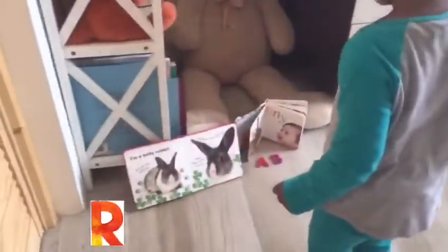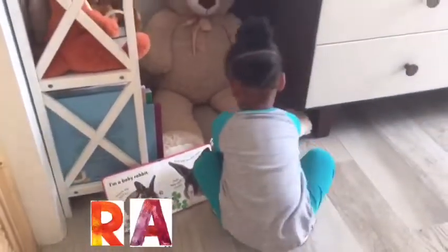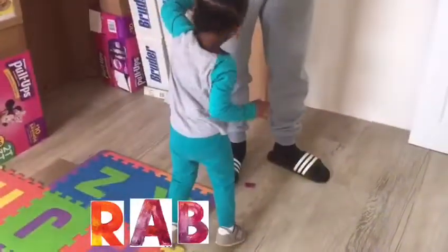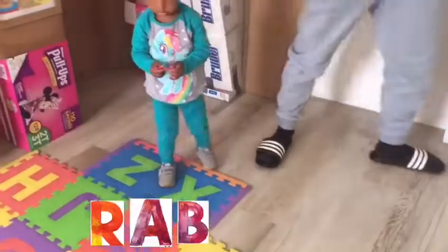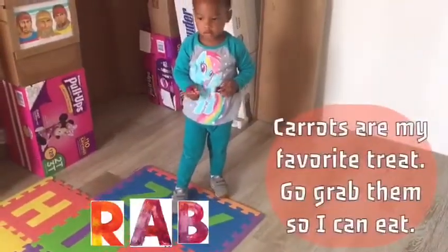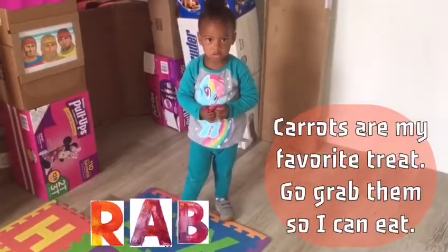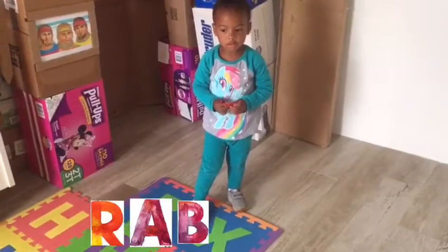Oh my goodness! What letters do you see? Pick up those letters. Good job. Give them to Daddy. Okay, here's your next question. Carrots are my favorite treat. Go grab them so I can eat. Where do you go to get carrots?